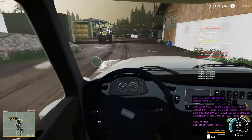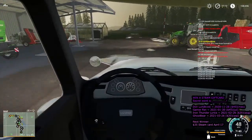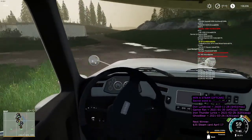This game, the trucks are pretty simplified on the inside. Nothing like American Truck Sim, where it actually feels like I'm driving the truck that I'm driving.